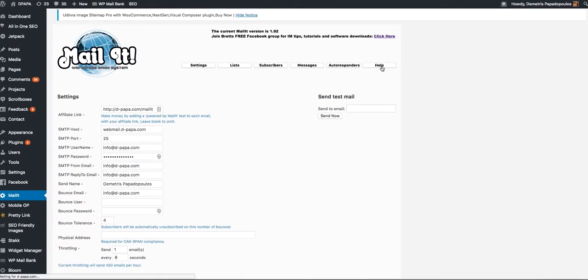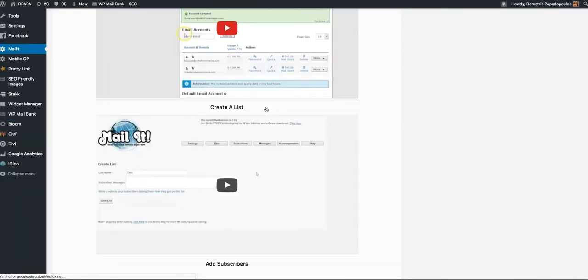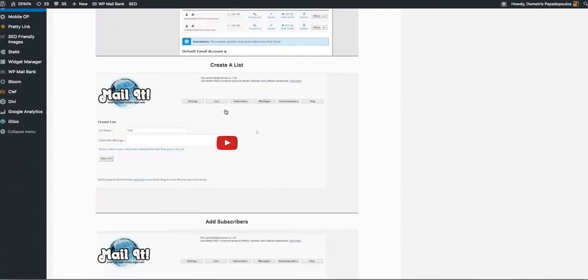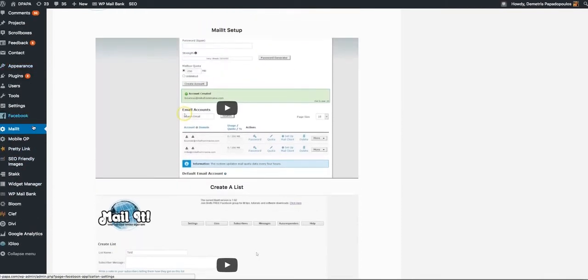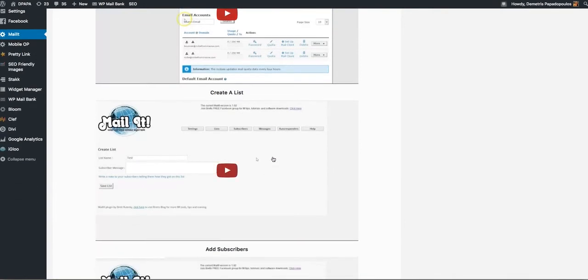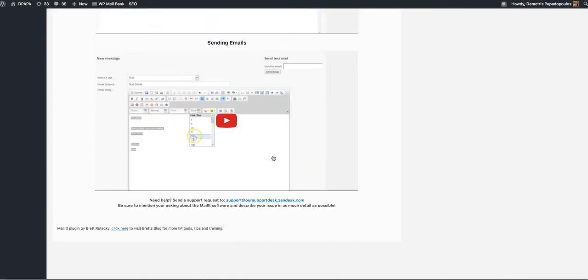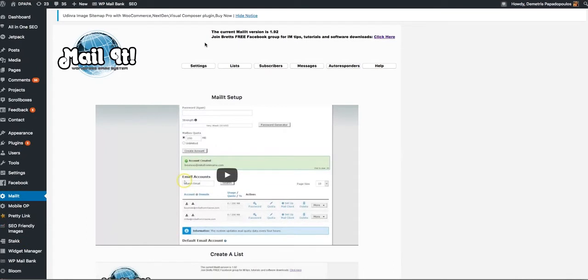There are tutorials showing you how to set everything up. You can set it up in less than 2 minutes. Literally, it's very easy. You download the plugin, upload it onto your WordPress, and then just follow the instructions right here. Now, I'm telling you right now, this is going to be a powerful tool, it's huge. Right now, it just released, and there's a big, hypey atmosphere revolving around Mailit. It is what it is.